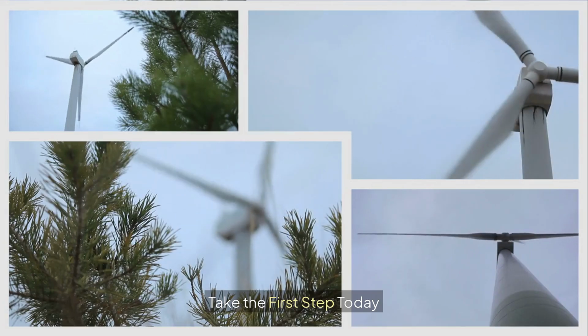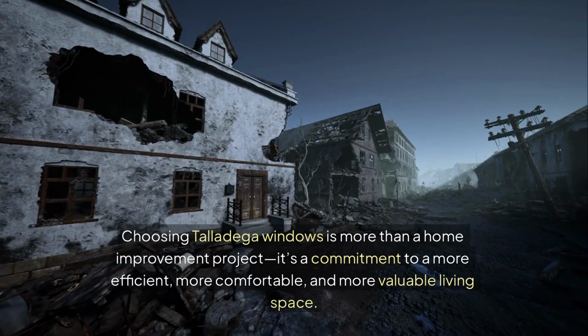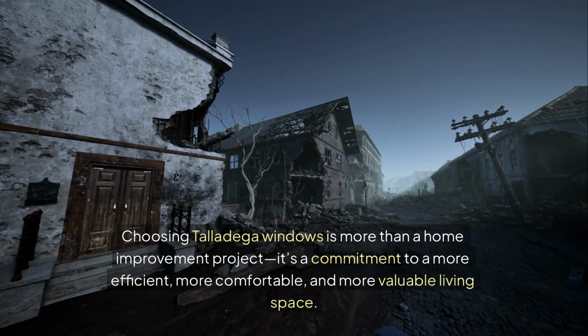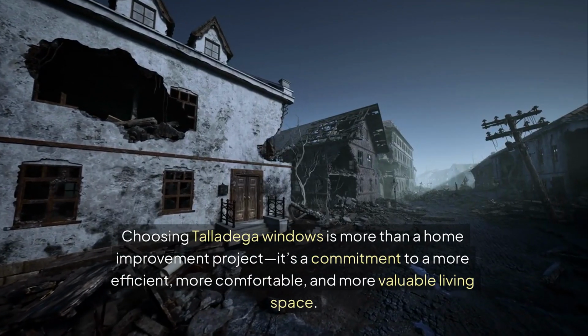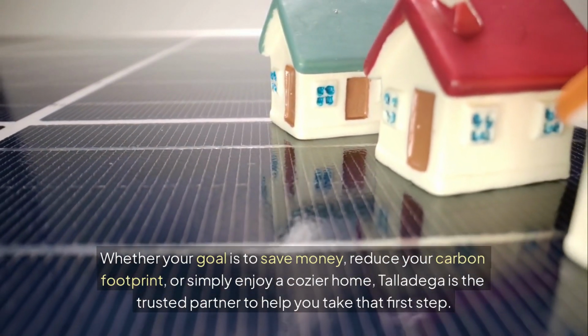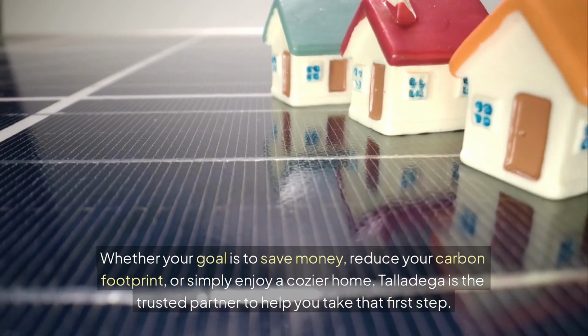Take the first step today. Choosing Talladega Windows is more than a home improvement project. It's a commitment to a more efficient, more comfortable, and more valuable living space. Whether your goal is to save money, reduce your carbon footprint, or simply enjoy a cozier home, Talladega is the trusted partner to help you take that first step.